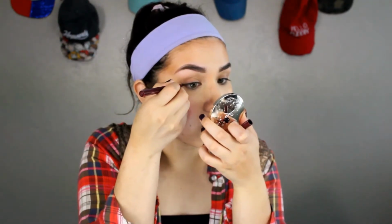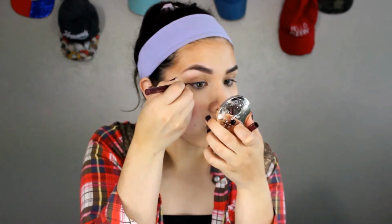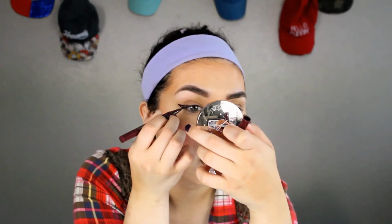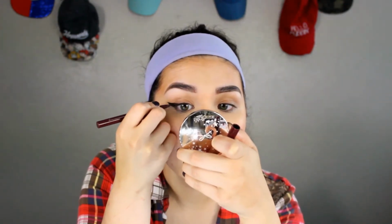And just to go with the fall vibes, I want to go with a burgundy type eyeliner. And we're going to go with a winged liner because why not? Definitely not even whatsoever, but we're gonna go with this, or I'm gonna end up with eyeliner.